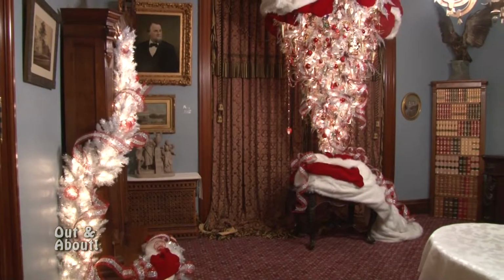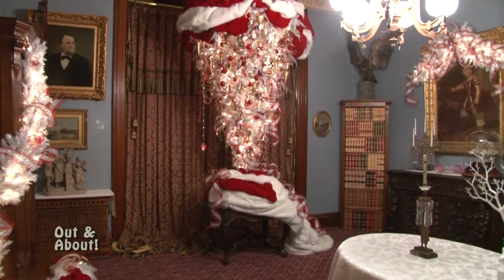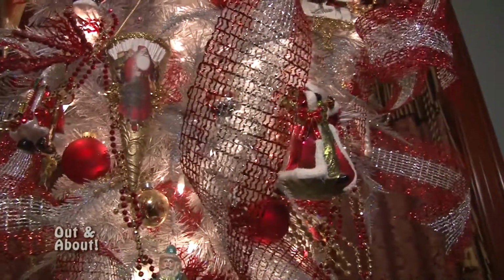So all of the ornaments, all of the decorations on the tree are figural or were made in the Victorian manner to represent either Father Christmas or Santa. It's just beautiful. I noticed the old-fashioned cones on the tree. Are those something that you had made, or did you?